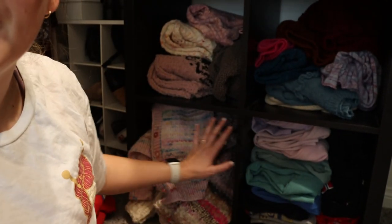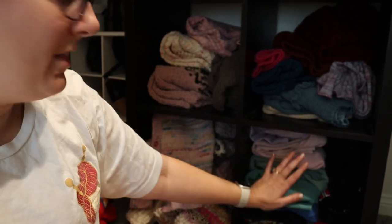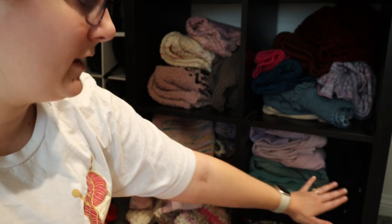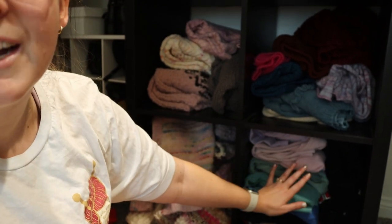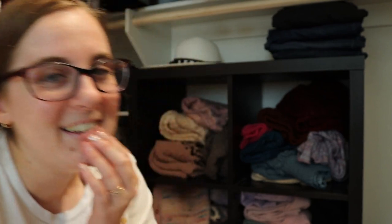And then this one, sorry, you probably couldn't see that, cardigans. And then this one is my sweatshirts and sweatpants that I actually do wear. I consolidated it into 1 cubby, and I'm gonna say it here, I don't need any more sweatshirts. I do want a couple more pairs of sweatpants, but that's different. I don't need any more sweatshirts.